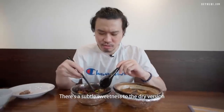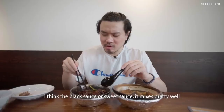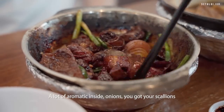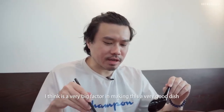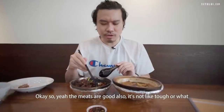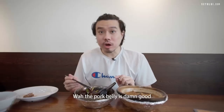There's a subtle sweetness to the dry version. I think the 黑酱 or 甜酱 inside, it mixes really well. A lot of aromatics inside, onion, you got your scallions, you know, and the dried cuttlefish, I think, is a very big factor in making this a very good dish. Okay, so yeah, the meats are good, so it's not like tough or what. Wow, the 酸橙肉 damn good.